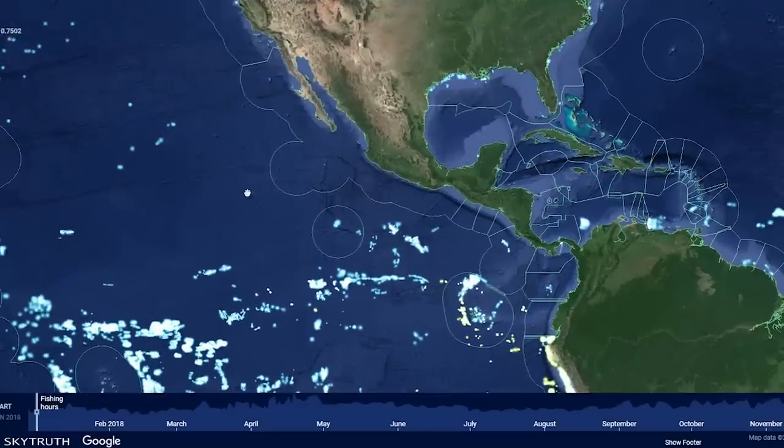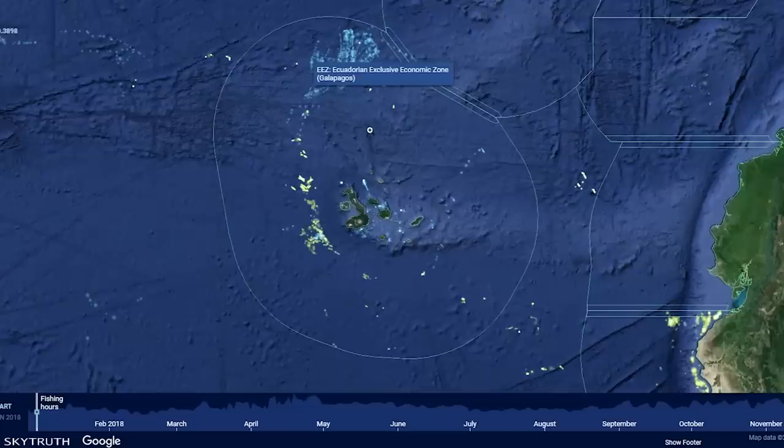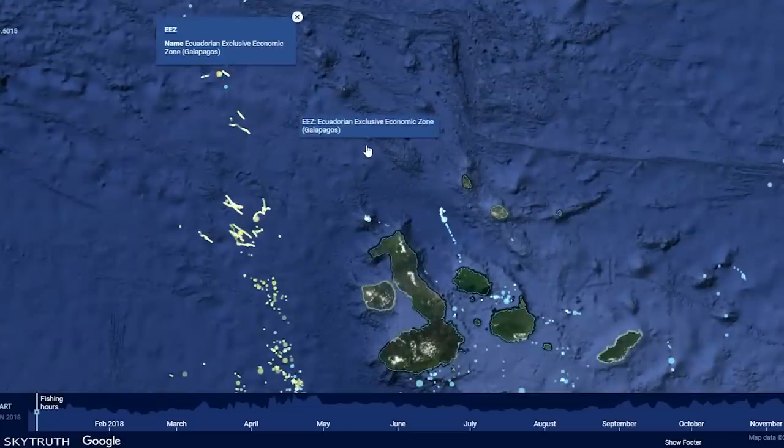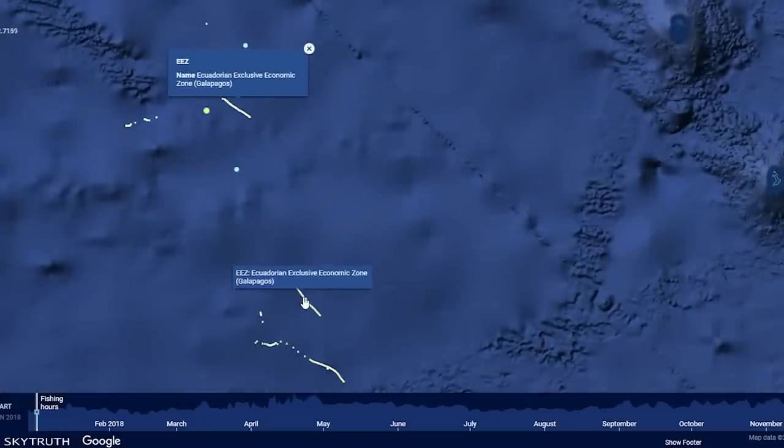This is a map of the world, and in real time, you can pick any of these points that you see. You can zoom in, and you can click on them, and it'll show you the boat that is fishing there. You get to see the name of the vessel, where it's from, and you can even find out where it is currently.